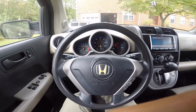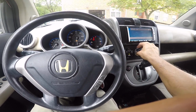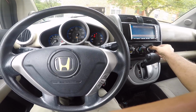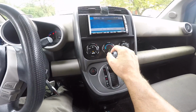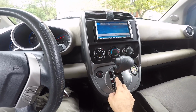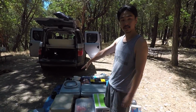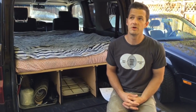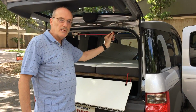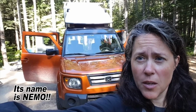Not only does the Element make a great camper, it gets better miles to the gallon than a regular van, and it looks much cooler. There are so many Element owners that have turned the Element into a camper, and you'd be surprised that the Element makes a really good camper. This is just a little compilation of owners on YouTube who own Elements, travel all the time and do camping in the Element, and the reasons that they picked the Element.